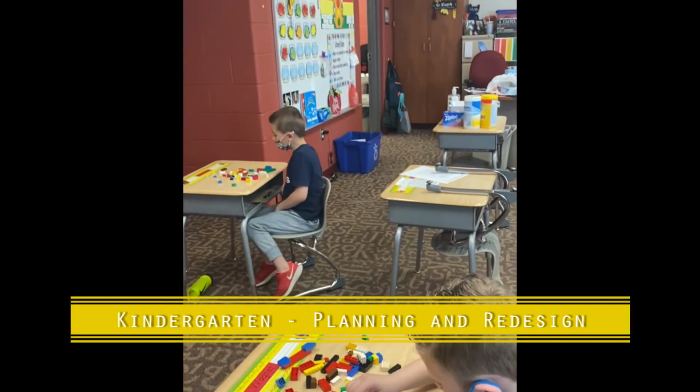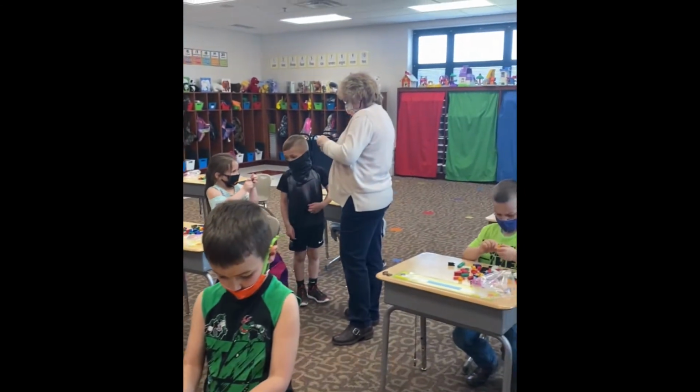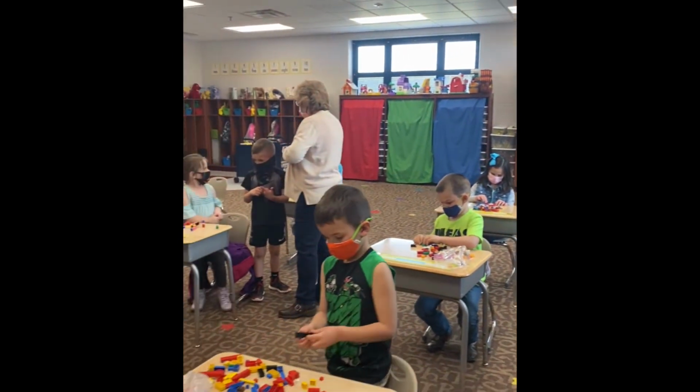Students put their problem-solving lessons to use when tasked with securing a house for the 3 bears in the story Goldilocks and the 3 Bears. Students used Legos to build their house, emphasizing planning and redesign.